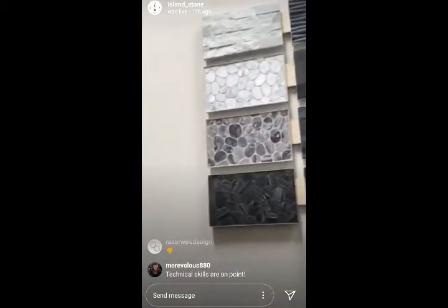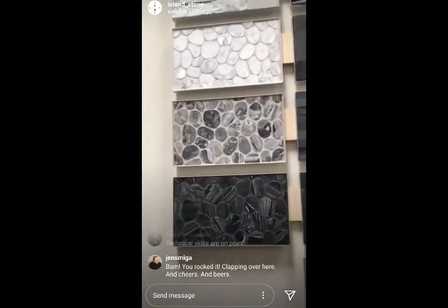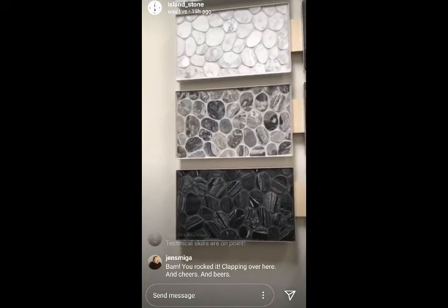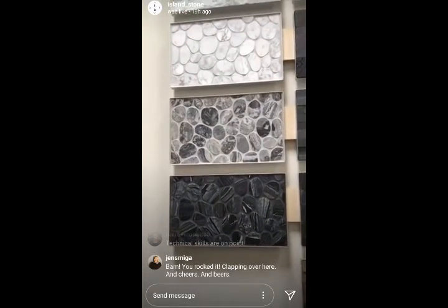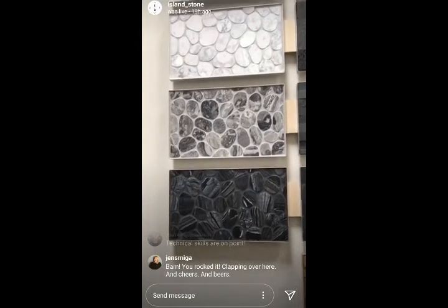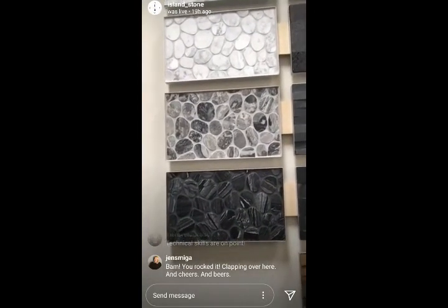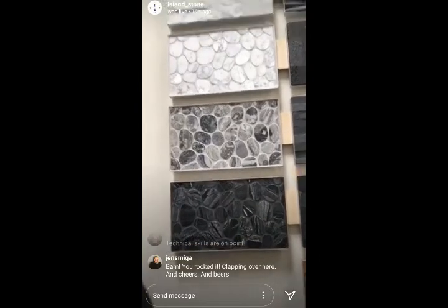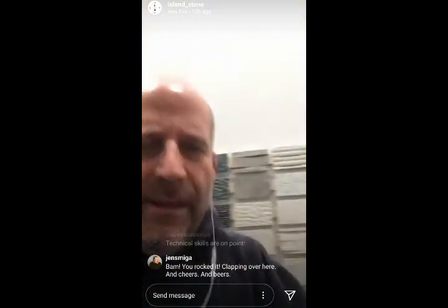Oh, I almost forgot to talk about Spindrift Marble. Right over there, there's our Spindrift Marble in Nebula, Tempest, and Carrara. Not Carrera, Carrara. You can see that we have these three shapes. This is marble that we cut into those shapes and then mount on a mesh, and that can absolutely be used on a shower floor or in exterior applications. We've tested it for freeze-thaw stability, and it passed the test, so we've specified it in exterior applications. As we refer to it, it's a modern pebble. So that's our Spindrift Marble.